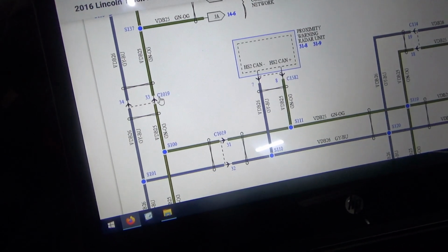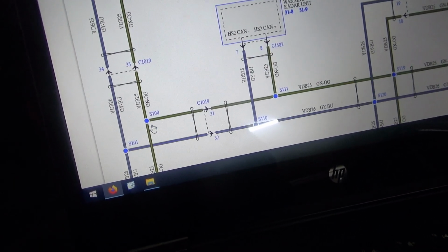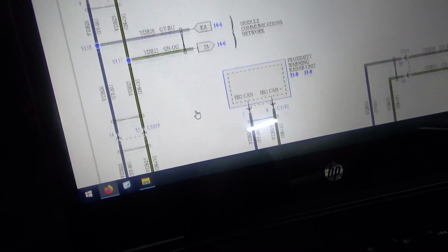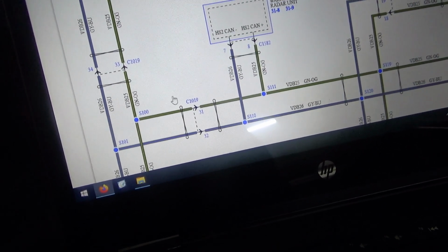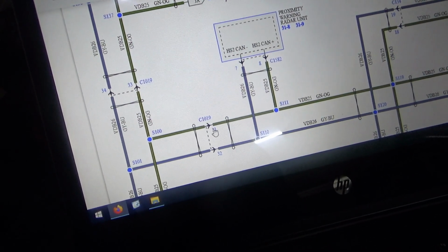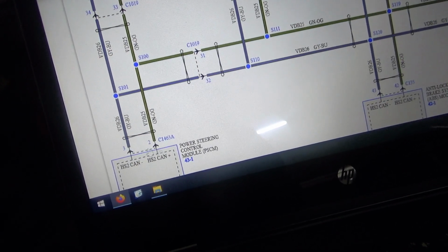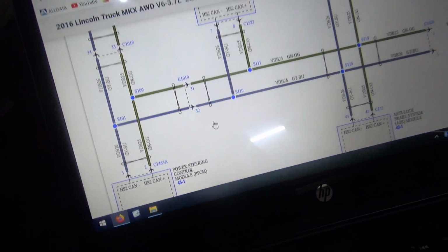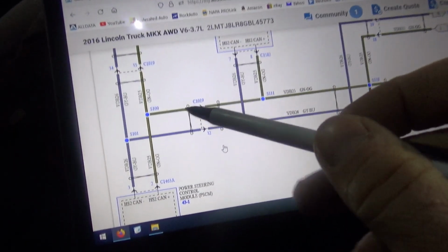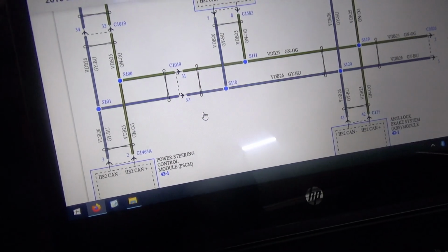And look, C1019, so it comes in, goes to this power steering control module, and then comes back to the transmission and all the other stuff. So this is very cool. I'm thinking if we jump pins 31 to 33 and 32 to 34, just get this power steering control module out of the way, and if we restore the whole tree, then we're just suspecting this little bit of wiring coming from here to the PSCM and back to C1019. So that's my game plan.